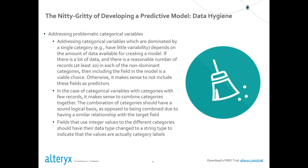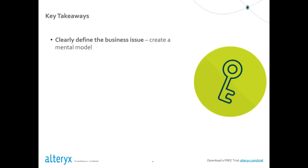So to quickly sum up, what you really need to do is clearly define the business problem or the business issue, right? You need to provide exactly the information that you're going to need predicted values for in order to address the underlying management issue that you're facing. And this is going to typically be improved if you create some sort of a mental model to do it. Right? You want to start with the right data.